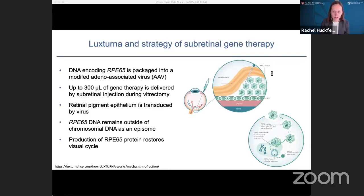So we'll start with Luxturna, and these graphics do a nice job of reminding us all how gene therapies work. We primarily use adeno-associated viruses, or AAVs, and they are modified so that all they're carrying is the gene of interest. For Luxturna, of course, that's the sequence for the gene RPE65. During a pars plana vitrectomy, a small volume of that gene therapy, typically up to 300 microliters, is injected underneath the retina and the macula to create a subretinal bleb. That subretinal injection is quite important because it puts the gene therapy and the virus in physical proximity with the cells of interest. For RPE65 and Luxturna, that's the retinal pigment epithelium. For some of the other genes in clinical trials, that's the rods and cones.